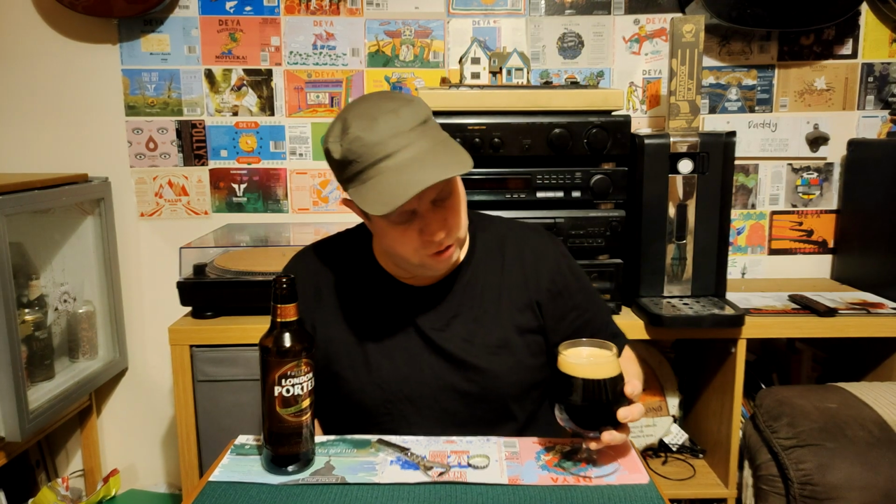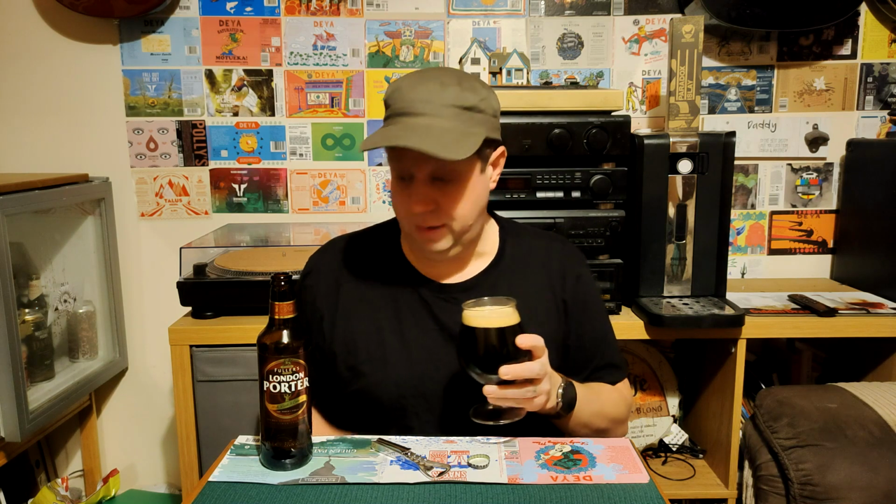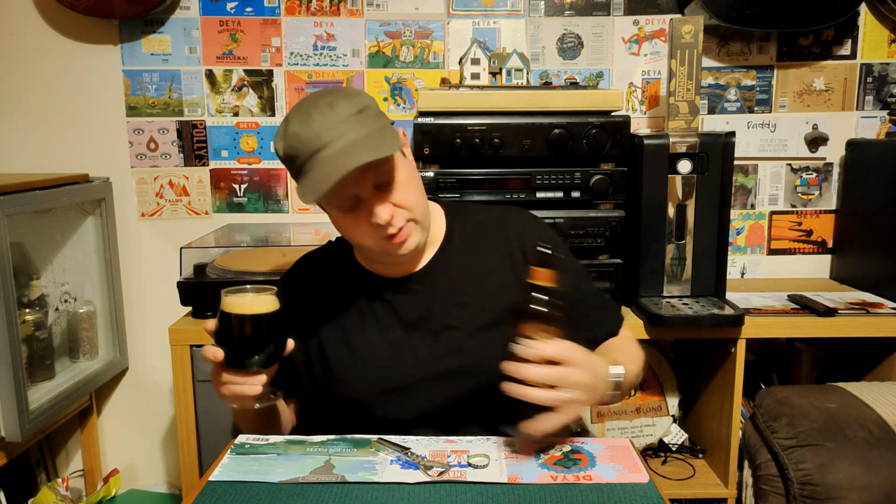So, what are we getting? Nice colour, jet black, a little bit of mahogany in the bottom when you hold it up to the light. Probably shouldn't have filled this glass up as much as I did, but there's a bit left in the bottle. Anyway, let's have a little bit of a nose of it. So let's swap them over there.